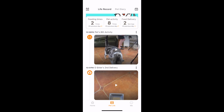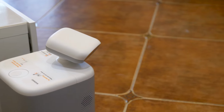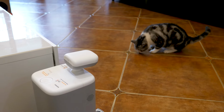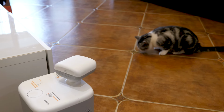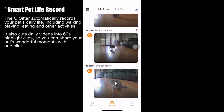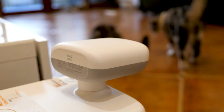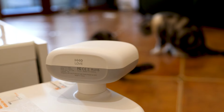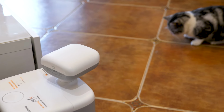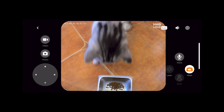Next, let's talk about the smart pet life record. Oh my gosh, this is absolutely amazing. Here's what it does. The camera automatically records all the adorable moments of your cats whenever it detects them within its viewing range. Just check out how many videos it has recorded. Trust me, with its wide-angle lens, limbo camera movement, 4x zoom, and accurate automatic cat tracking, no movement of your cats will be missed, whether they're walking, playing, or eating.